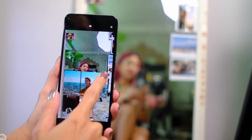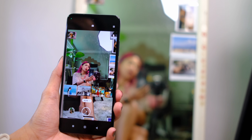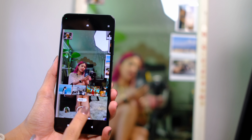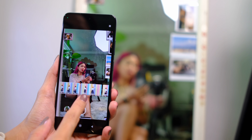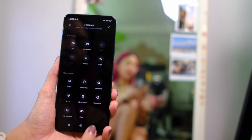You have templates. Now, if you'd want to see me test these features out, let me know, because I usually do that in social media tests. Up here, you also have drafts. Nice. Slow-mo mode, time-lapse mode, long exposure mode. There's also a clone mode. Again, we've seen this before. And then you can also edit the menu.